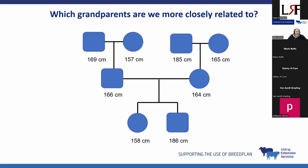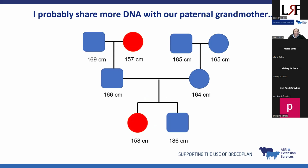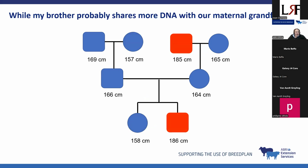If we go back and look at my brother and I, here's our parents and our grandparents, the generation before, and if you think about which grandparents we are more likely to be closely related to, it's quite likely that I share more DNA with our paternal grandmother, who was also quite short. And my brother looks quite a lot like my mother's father, our maternal grandfather, and it's likely that he probably shares more DNA with our maternal grandfather.